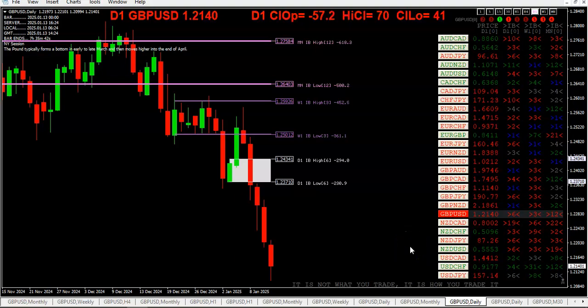We had an inside bar 6 days ago, and we're nowhere near that. And in fact, looking at the dashboard, we don't have that much inside bar action at the moment. Looks like everybody wants to run.